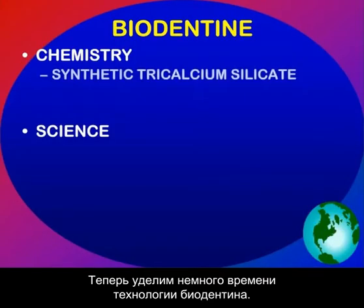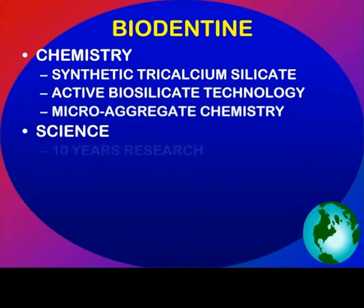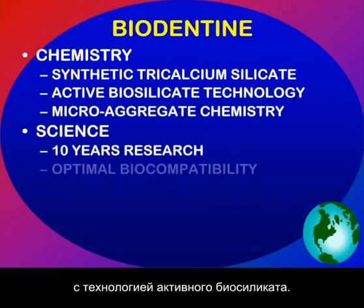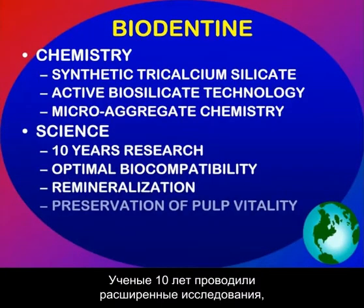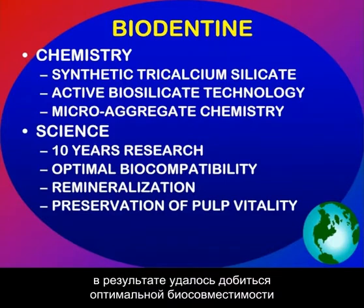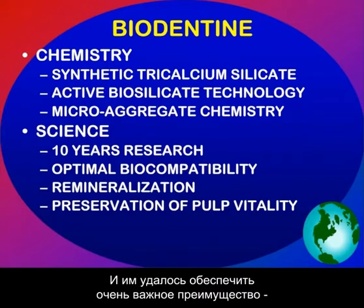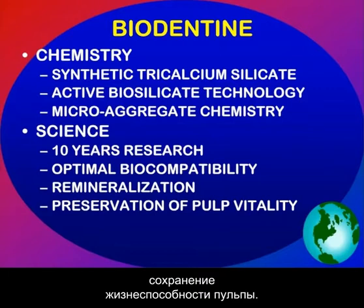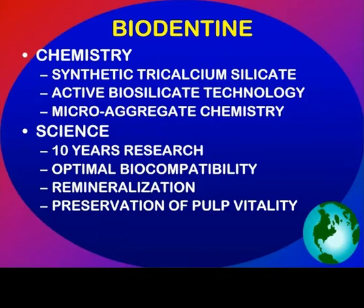Now for a bit of science on Biodentine. The chemistry is synthetic tricalcium silicate with active biosilicate technology. This is a prime example of bioactivity. The science has been 10 years of extensive research, which has found optimal biocompatibility and evidence of remineralization. And ultimately, the most important benefit is the preservation of pulp vitality. No other material does this in such a way and in such a great way.